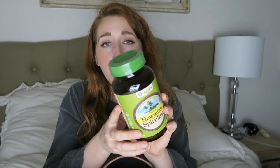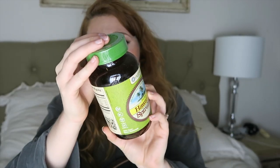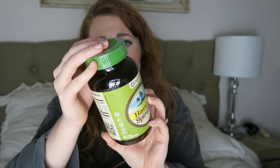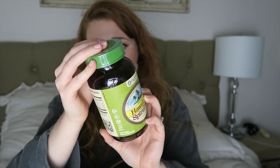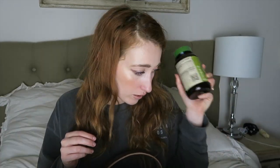These are tablets that you can just eat on their own and drink with water if you want, or you could throw them into your smoothies. I meant to get the powder. I accidentally got the tablets. It doesn't really matter, but if you aren't familiar with what spirulina does, it says it strengthens the immune system, supports cardiovascular health, as well as nourishes the body and supports a healthy lifestyle. So definitely do your research, see if it's something that you might want to incorporate into your diet. Okay, so that is it for the spirulina.